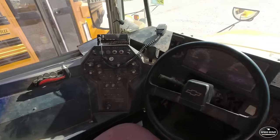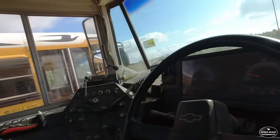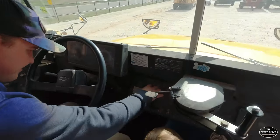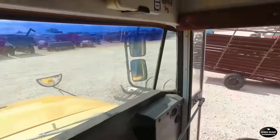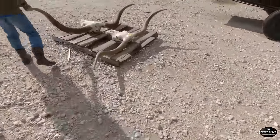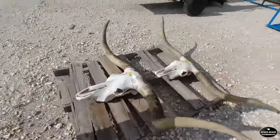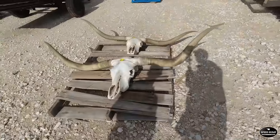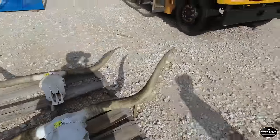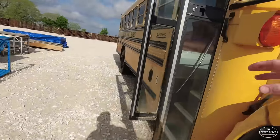I don't know what all these switches do. Yeah, I know what some do. It's an automatic. Let's look at the bigger one. Okay. Ooh, longhorn skulls. If we buy a bus, we gotta get one of those to put on the front. Dad, I bet those are gonna go high. What, buddy? Look. Oh, hang on, we better close this one back up.